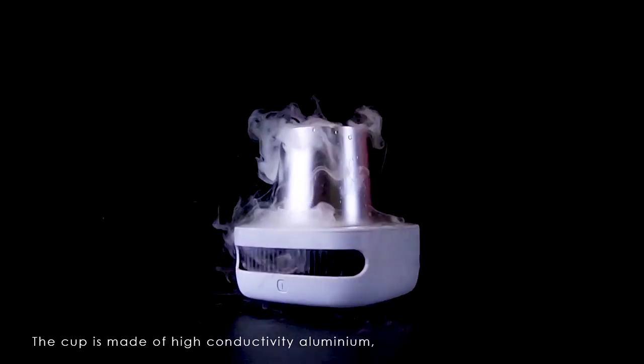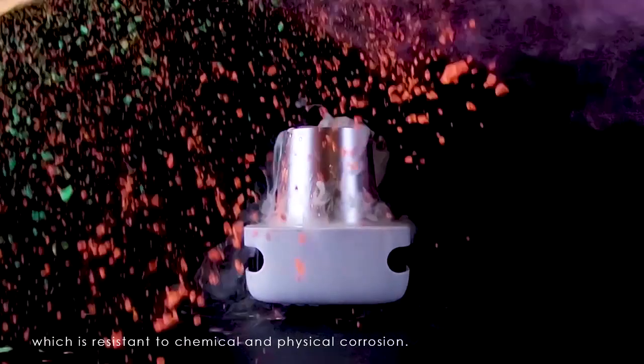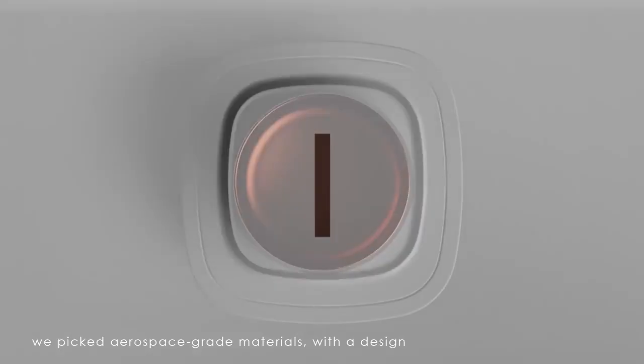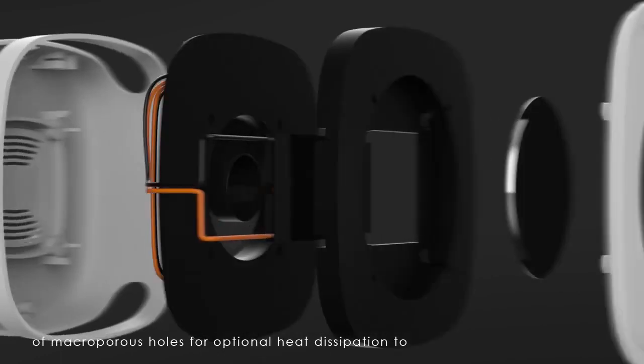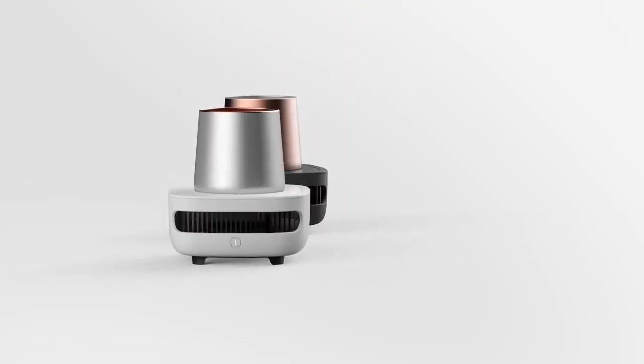The cup is made of highly conductive aluminum, which is resistant to chemical and physical corrosions. For the Cat C air cooling fin, we picked aerospace-grade materials with a design of microporous holes for its optimal heat dissipation to present a magnificent cooling effect. CupCooler Instant cools your life effortlessly.